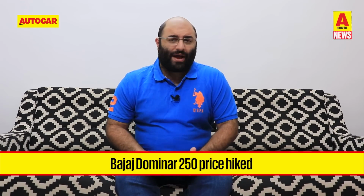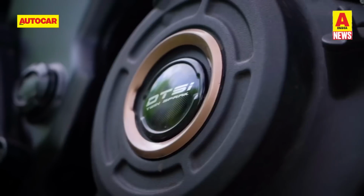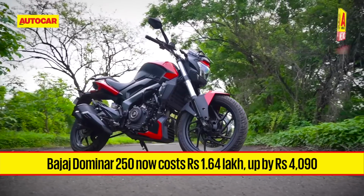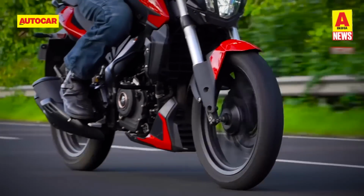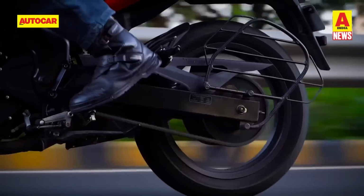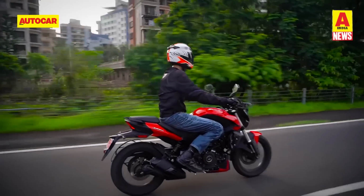Bajaj has hiked the price of the Dominar 250. Here's a quick look at what the prices have gone up by. The Bajaj Dominar 250 was launched earlier this year and prices have now been hiked by 4,090 rupees to 1,64,000 rupees ex-showroom. While the prices have been hiked, there are no changes to the bike itself and the 248.8cc engine still makes 27 horsepower and 23.5 Nm of torque. The Dominar 250 also continues to get dual-channel ABS and a slipper clutch.